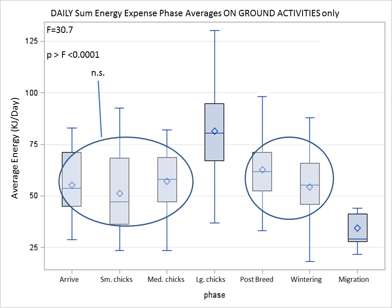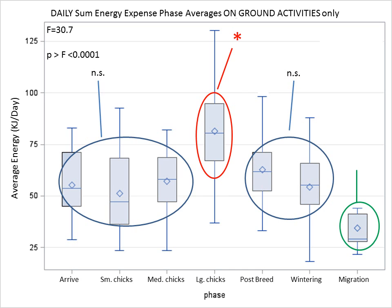The only difference here is that medium chicks are only slightly more expensive than small chicks. But we do get this jump in energy expended on the foraging grounds, and that's significantly different. During migration, the birds are either not foraging or foraging very little, since we're only looking at on-ground activities here.